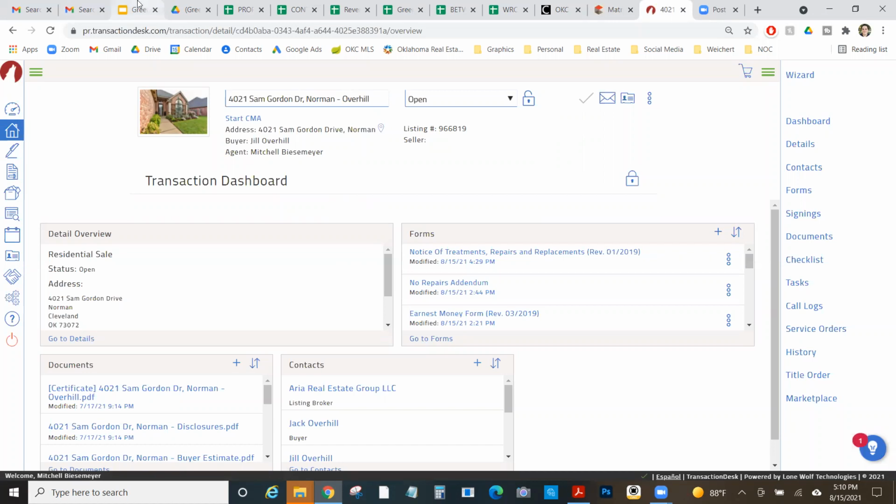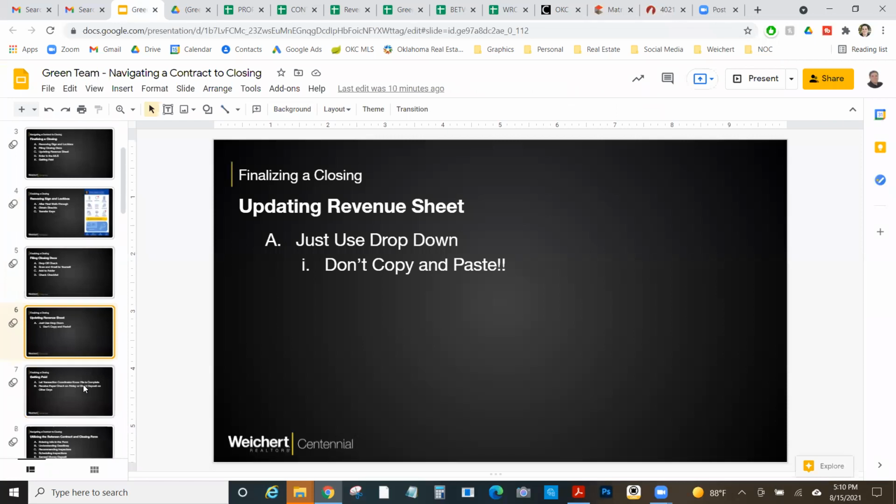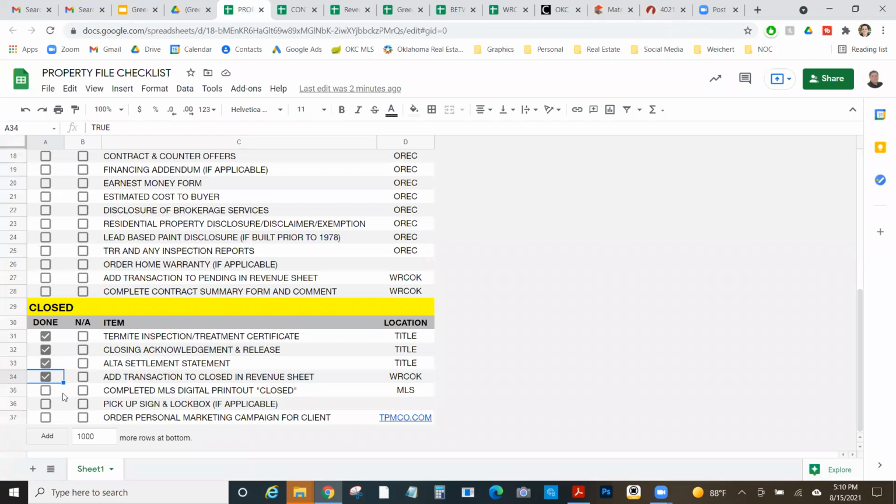Okay, let's go to our next step and see what we got to do next. So we've updated our revenue sheet. We've filed our closing docs. So then we are on the step of getting paid. So we've done everything we have to do. Our property file checklist is completely checked. I've already updated the MLS. I picked up my Simon Lockbox.